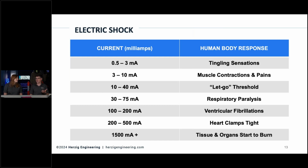So it doesn't take much at 1,000 ohms of resistance at a 480 volt circuit for your heart to clamp tight. At that point, you're essentially gone. That's all it takes. I will say that 480 volts is the most common distribution voltage in the United States, but let's say you've got a 240 volt system. Well, guess what? You're still under that heart clamps tight category. What about a 208 volt system? Still under that same category. So the majority of distribution system voltages that we see in the US is definitely capable of being lethal.